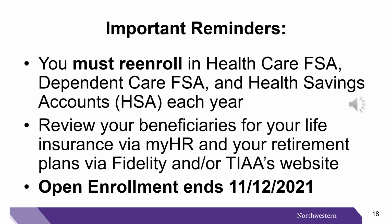It is also extremely important to take this time to review who you have named as your basic term life insurance beneficiaries and to make any changes needed, especially in these uncertain times. To review the beneficiaries of your 403B retirement plans, you will need to go online to the Fidelity or TIAA websites directly. Remember, open enrollment will end as of November 12, 2021.